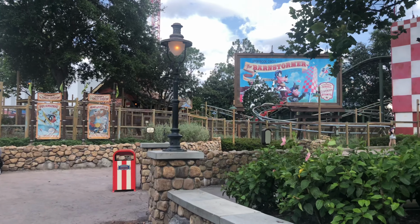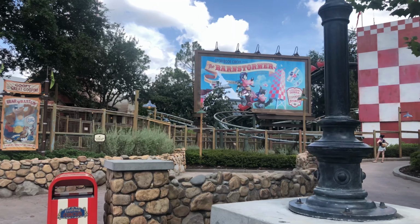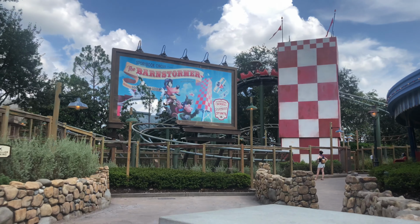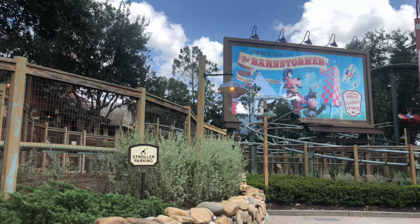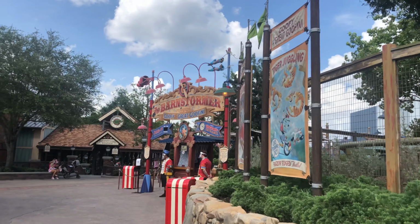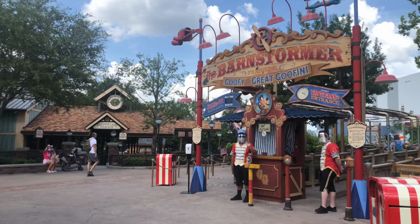Barnstormer, also called the Goofy roller coaster, is up and running. They're not filling every car, however. They're filling every other car. Although that one looks like there's only someone in the front row because there's not a lot of people riding it right now. And again, there's markings on the ground and hand sanitizer.